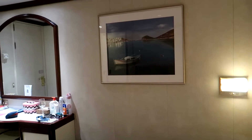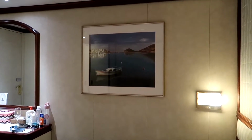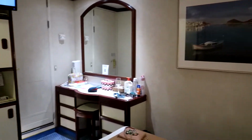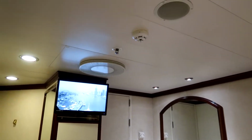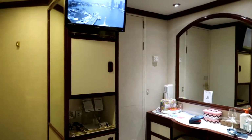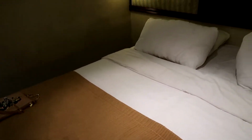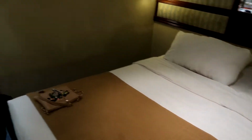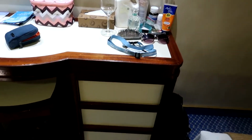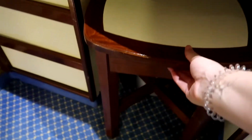There's a photo of outside in case you feel like you forget what outside looks like being in an interior room. Safety first, you have a sprinkler and a smoke detector and an exhaust fan. You know, beds are not bad, but I wouldn't recommend them. Over here is more storage, more space. Tiny little stool here with a little bin there, if you can see it.